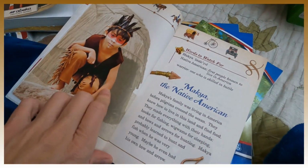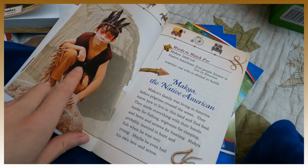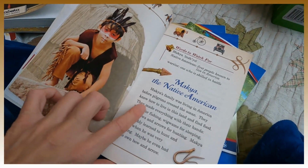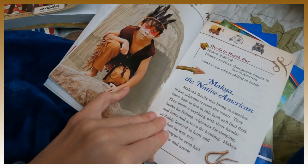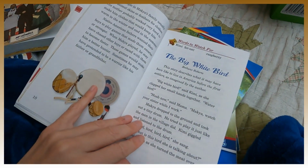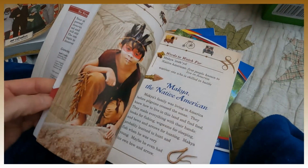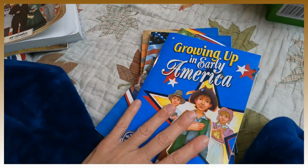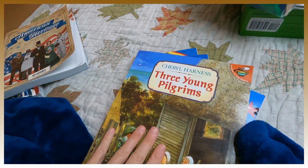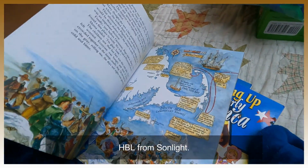And what I like about these, that I really wish Notgrass did more, was have these personal stories. When I got Notgrass, I honestly thought I was getting personal stories about kids or people traveling over America, and it was not the case. It was a little drier than this. This, I think, because I also have Sonlight, the HBL, which I did a video on. So this is Abeka, and this is from HBL. And it's a good book. I'm not saying it's not a good book. It is.